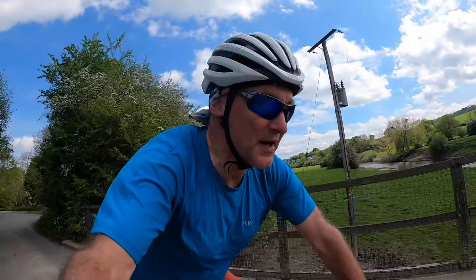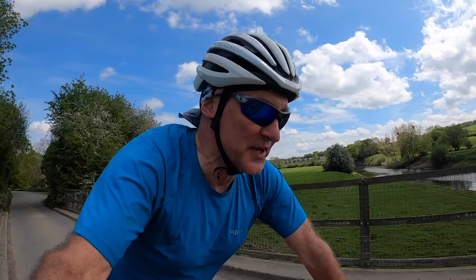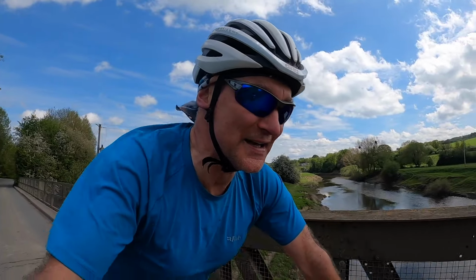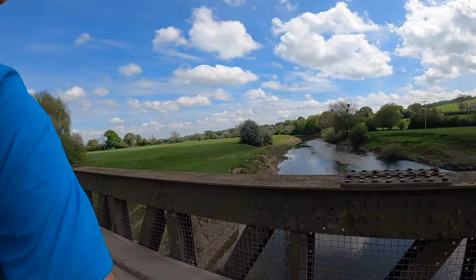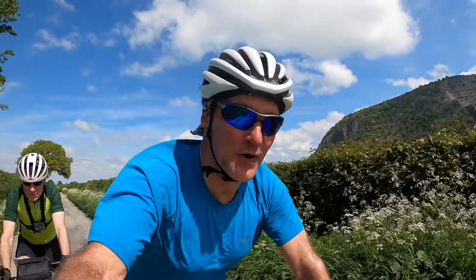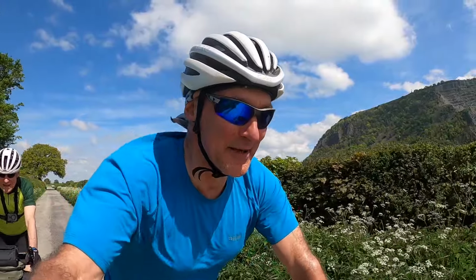Well, a few miles from Welshpool now, just crossing over the Severn again. It's getting smaller and smaller. Just heading past the massive quarry. They've basically taken a big chunk of the mountain away.